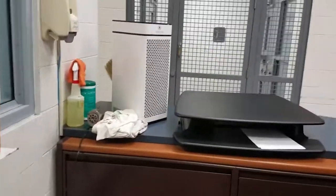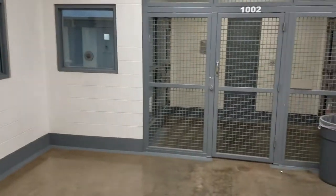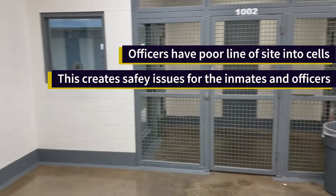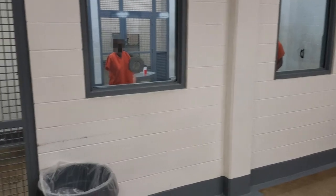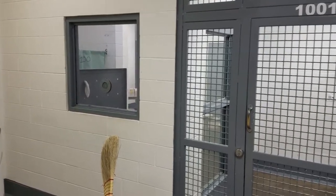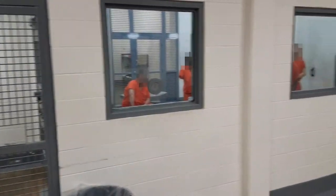One of the major issues with the facility, this is the pod officer's desk. As you can see, he can't see anything that goes on in there except for the inmates that are standing in the windows of the pods. The new facility design would allow this officer to look into each one of these cells and see back to the individual cell doors of everyone. So if anyone's out of the side of their cell, he can see what they're doing and what's going on.